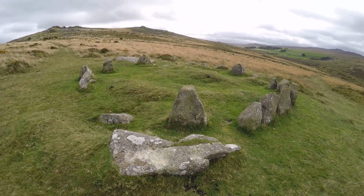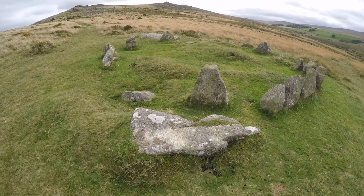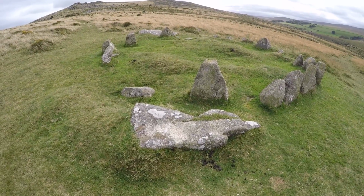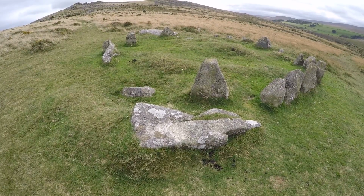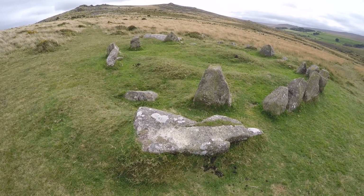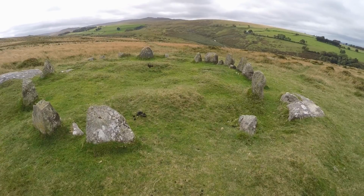Very cool. I wonder if there's any more info about this in the tome. Yeah, just off the track is Nine Maidens. The circle of stones is the remains of a Bronze Age burial site. Why there are 16 or some say 17 stones, and yet it is called the Nine Maidens, is another of Dartmoor's mysteries. However, the legend here is that the maidens were turned to stone for dancing on a Sunday.